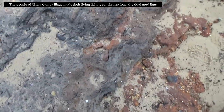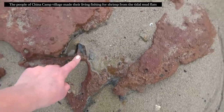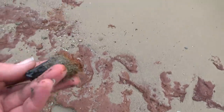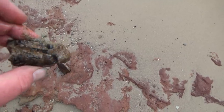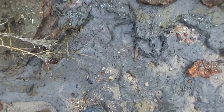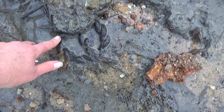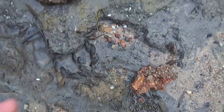It sort of reminds me of the Thames mud, really. Really interesting. Bits of bone as well. Oh, that's a tooth, I think. Yeah, an old tooth. Yeah, it's very Thames-like. And here in the mud, you can even see sort of remnants of old bits of rope there, still preserved in the mud.